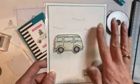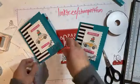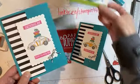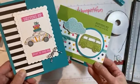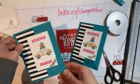Okay, but this card is actually very calming. I like this one. But this one's a little more wild. I guess when I see those little VW bugs, it makes me want to do colorful things. Okay, so that is our card today.